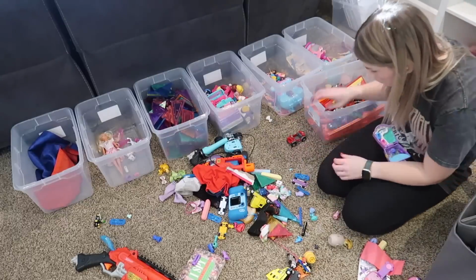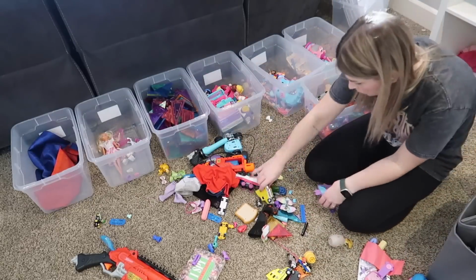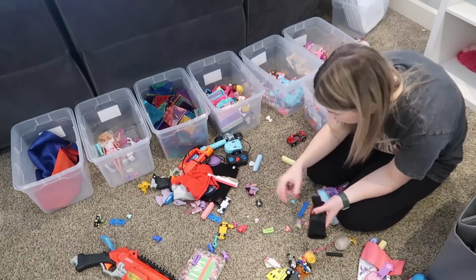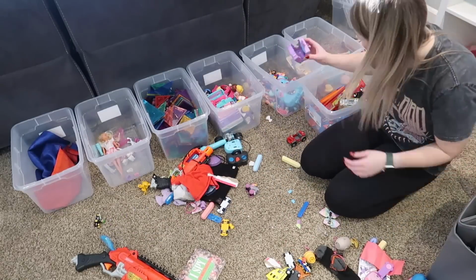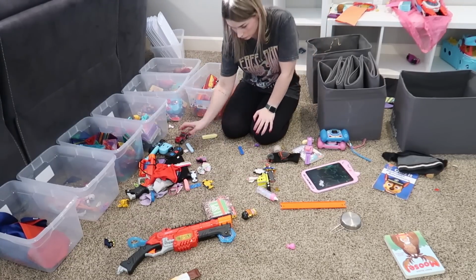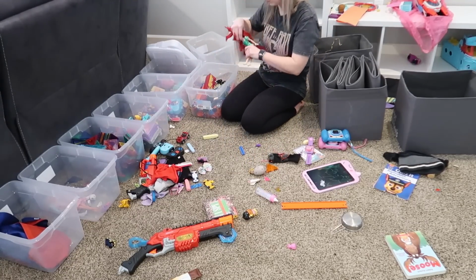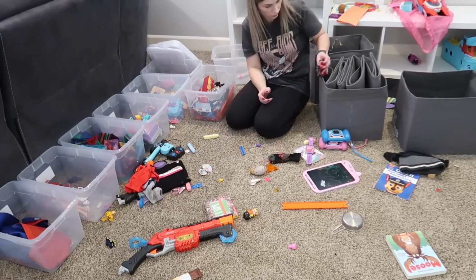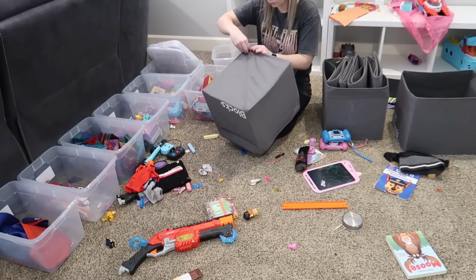But as I was going through each bin, I was actually feeling quite proud because there is so much less toys in here than there used to be. It used to take me so long to do this playroom. It was an all-day thing, but it actually only took me about 2 hours to do this entire toy declutter and organization. So it just feels really good to actually be able to see the progress and know I've made a huge dent in our toy collection.